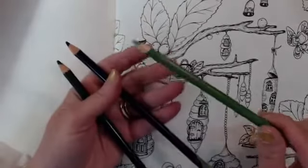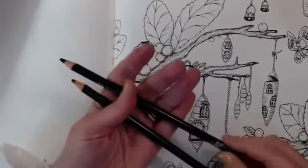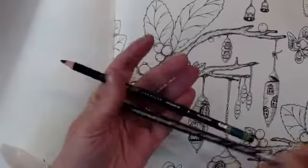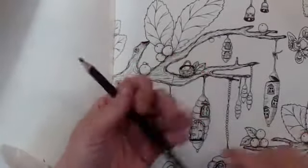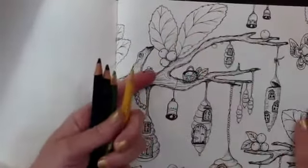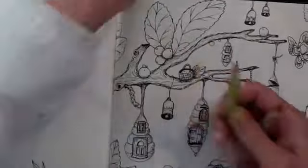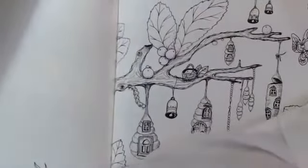Apple green. Are we bright enough, guys? Hopefully. Dark green. It's called dark green and indigo blue. So these are the colors we're going to use, and we're going to do those two leaves right there. So I'm going to start with the light green, and I got to sharpen this one again. This is one of the old ones.